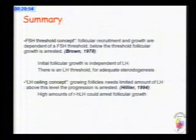So the FSH threshold concept means that the follicular recruitment and growth are dependent on an FSH threshold. Below that threshold, follicular growth is arrested, and initial follicular growth is independent of LH, but there is an LH threshold for adequate steroidogenesis. The LH ceiling concept means that the growing follicle needs a limited amount of LH, and above this level the progesterone is arrested, and of course a high amount of recombinant LH could arrest the follicular growth.